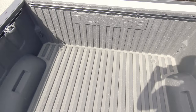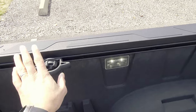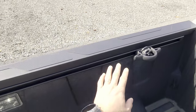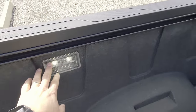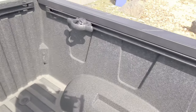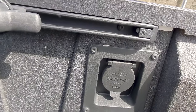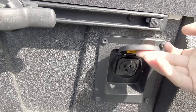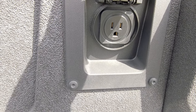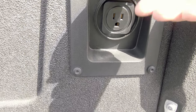And getting inside the bed, it's a 5.5-foot bed. You do have a cargo management system right here on the side. You can slide them in and out. LED lighting all over the bed. This has a sprayed-in bed liner. And this has a 400-watt inverter. So you can plug in items when you go on camp or work site, whatever the case may be.